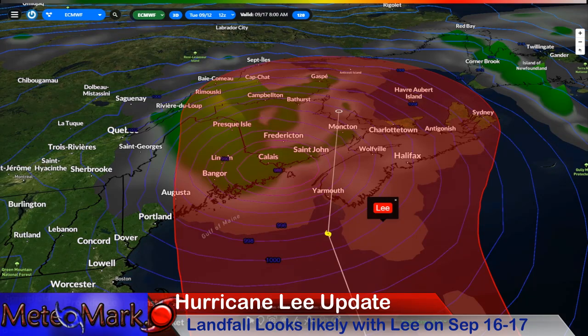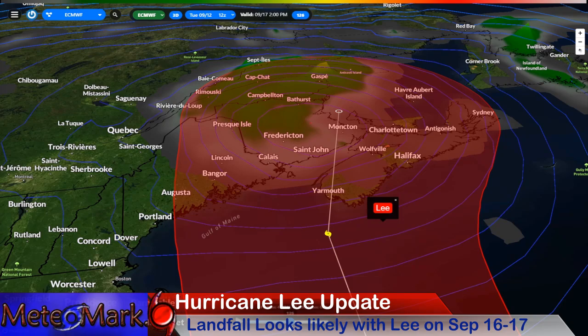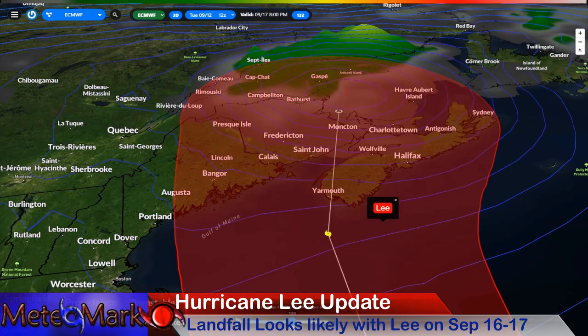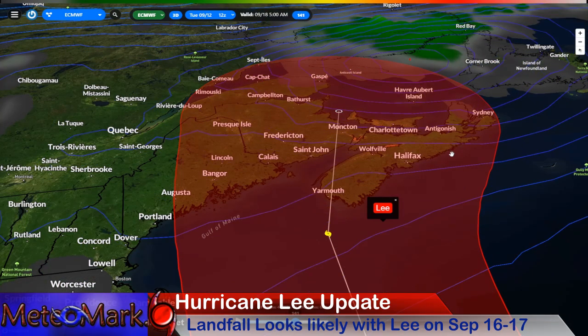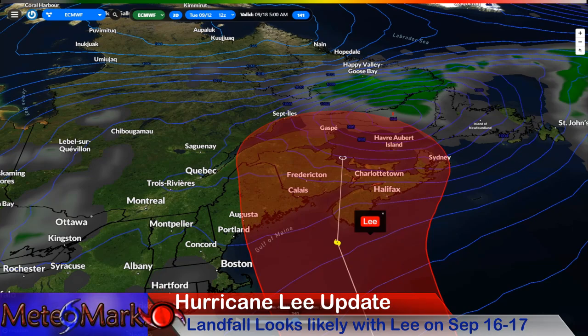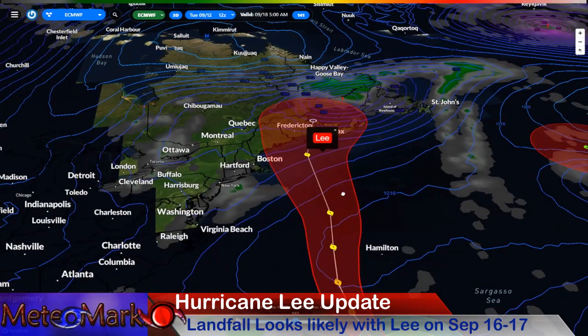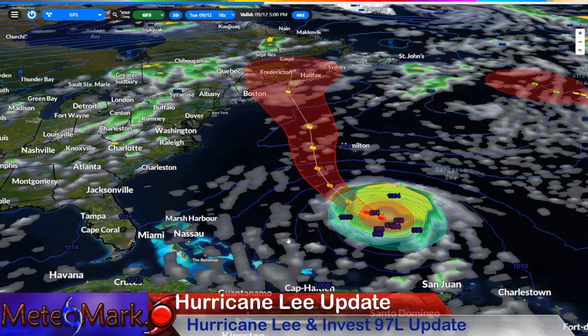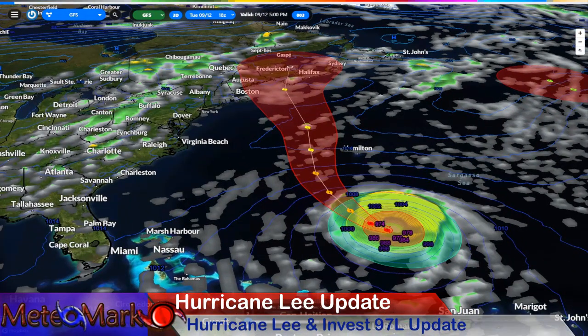If this path verifies here, which it's looking like we're converging here on New Brunswick, that continues towards the northeast as we head on the 17th and eventually the 18th up towards Newfoundland here. But yeah, lots of big impacts. Maine, Cape Cod, Nova Scotia, New Brunswick, all these areas, and then eventually up to Newfoundland here. So please stay tuned. So getting into the GFS run here, let's see how this compares to the European model.